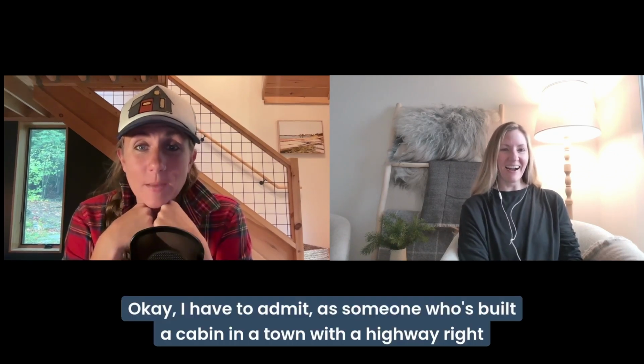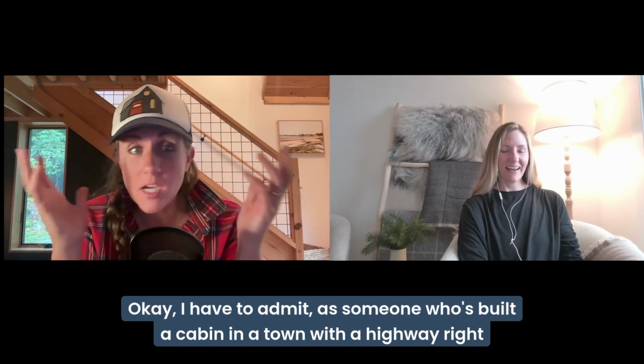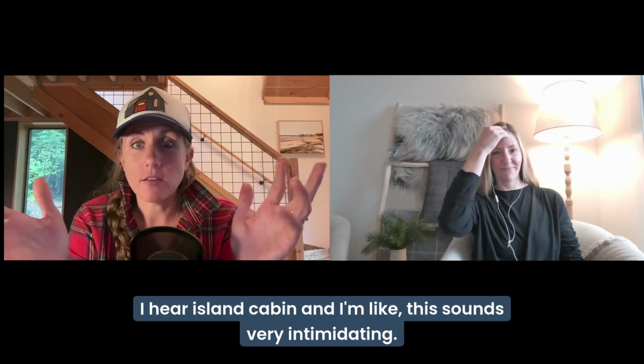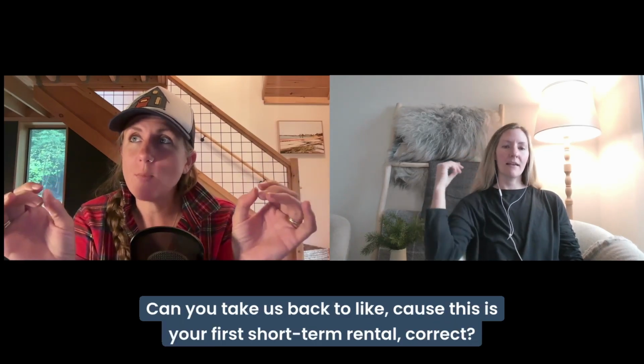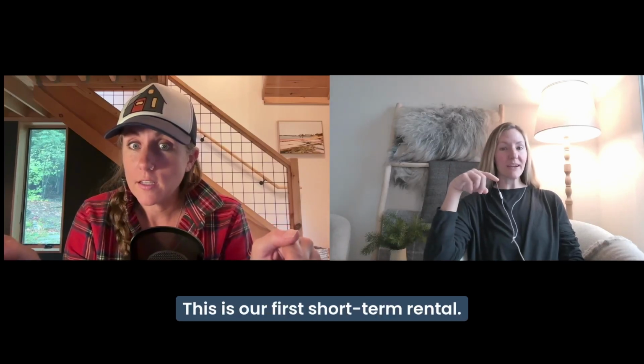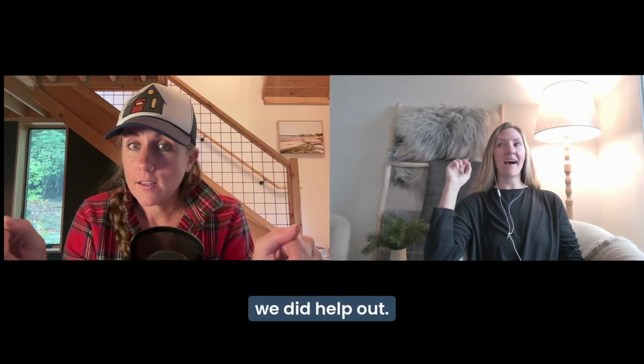Okay, I have to admit, as someone who's built a cabin in a town with a highway right nearby, I hear island cabin and I'm like, this sounds very intimidating. Can you take us back to, because this is your first short-term rental, correct? This is our first short-term rental. So we did help out.